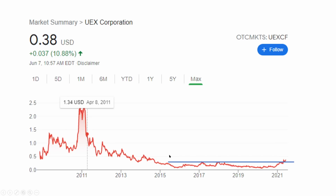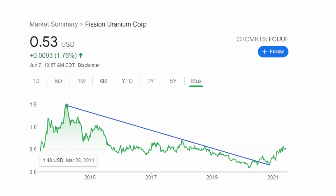UEX Corporation, another uranium. This is more of a developer/exploration company. Draw the trend line across, and look what we've got. Hit its head, creating this ceiling, hit its head again. It didn't break through, broke through, back tested, and now we're moving on up. So that one looks really good for a good hold.